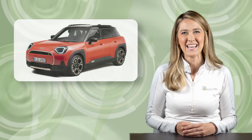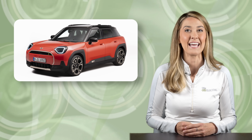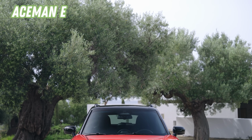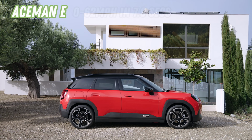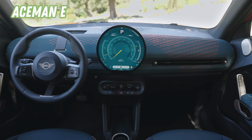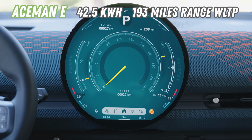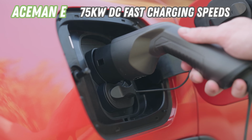Next up, Mini has revealed information on their upcoming model, the Aceman, which will come in 2 initial variants, the Aceman E and Aceman SE. The size is positioned between the Mini Cooper and the Mini Countryman. The Aceman E will output 184 horsepower with 214 pounds of torque and will reach 0 to 62 miles per hour in 7.9 seconds. It will have a 42.5 kilowatt-hour battery with 193 miles of range on the European WLTP cycle and charging speeds up to 75 kilowatts.